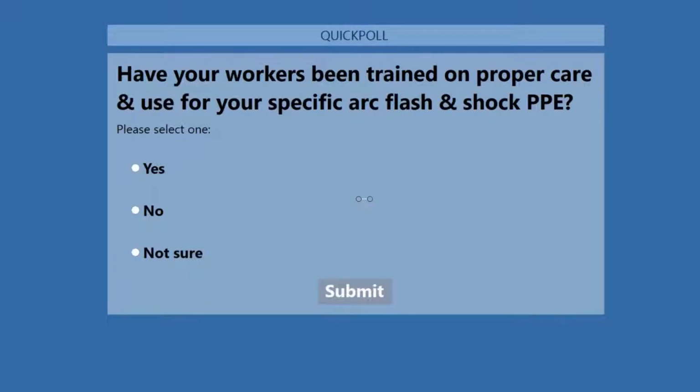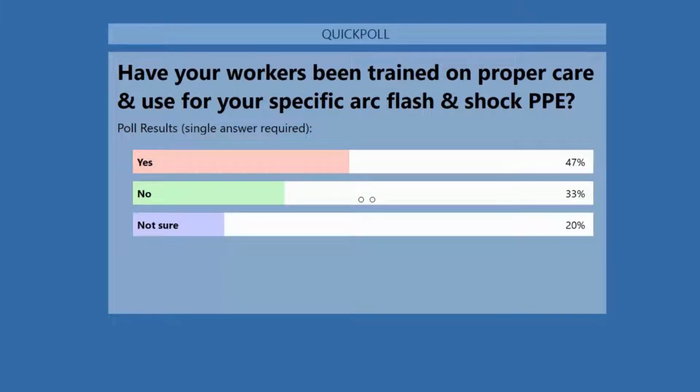Have your workers been trained on proper care and use of your specific Arc Flash and shock PPE? So these are not trick questions, but sometimes they can point out some obligations or some vacancies in our awareness. So we give this about another 10 seconds. Again, thank you for attending today. So here's how folks have weighed in on this. So it looks like about half are kind of in the boat. Appreciate that.